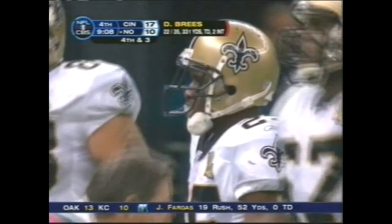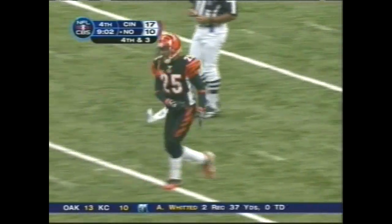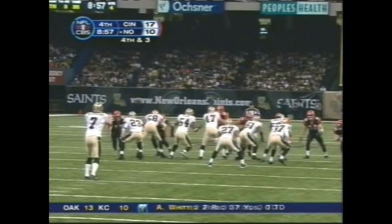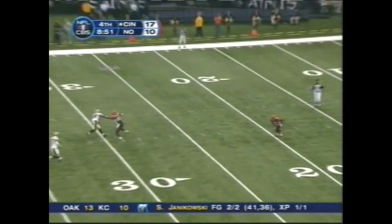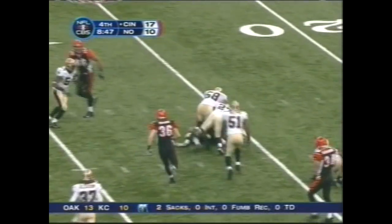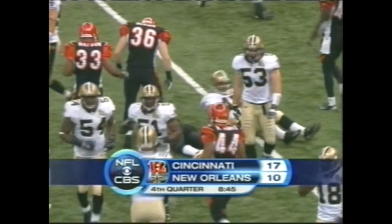Now this sets up a perfect situation for the Cincinnati Bengals and Carson Palmer. We talked about Bob Bratkowski, their offensive coordinator, now calling all the plays. You don't want to do the no huddle. You want to stay in the huddle, and you want to wear down the clock here for Carson Palmer with Rudy Johnson. The punt by Weatherford to Kewan Ratliff, former Florida star, immediately covered as he crosses the 25-yard line, and we have a timeout. 8:45 remaining in the 4th quarter here in New Orleans.